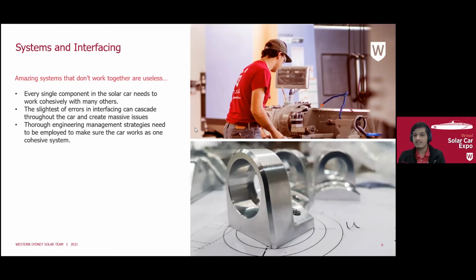The aero team needs to work with suspension to make sure there's enough clearance within the aero body for the suspension geometry. Suspension needs to work with chassis to make sure all of the mounting locations are at the exact right location and strong enough. Chassis needs to work with electrical to ensure accommodation for the wiring throughout the car. And electrical needs to work together with aero just to ensure that the right formation of solar cells can be fit on the top surface of the vehicle.